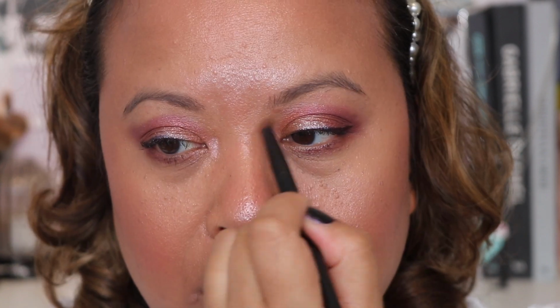And I think you can see it better, that it's definitely more of a rose gold than it is a gold shade. Because it's popping, but it's not going majorly crazy popping. It's gorgeous. I'm so glad I picked this up.